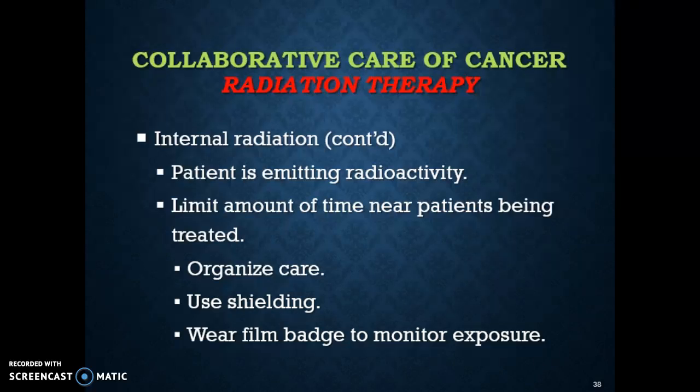patient. Sometimes they do have to lie flat for some types of internal radioactivity, and so they may need care and things done with them because they can't get up and down. Staff are always expected to wear a specific kind of film badge that monitors their exposure. And as you can imagine, caregivers, if they're pregnant or have certain healthcare conditions themselves, may not be able to provide care to patients when they're receiving this.